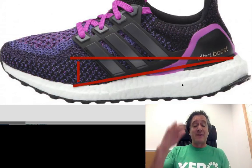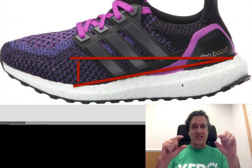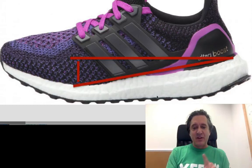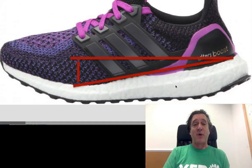So A, they're recommending that because the foam that they're trying to sell you as being valuable has decomposed or has compressed out by that time. And B, look at how thin the rubber is here. So it just so happens that by the time that foam compresses, this rubber is probably wearing out.